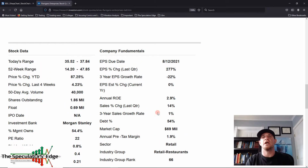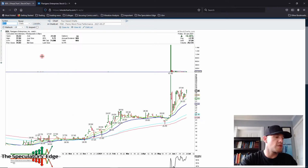That means the insiders, the ones working in management, own more than half of the shares in this stock. That gives you even more conviction that this stock has a chance to really move, because they know something. They see that their product is selling and doing really well. They're in there with that stock, so they have faith in their company. That's good to see. So BDL, make sure you can jump on top of that one.